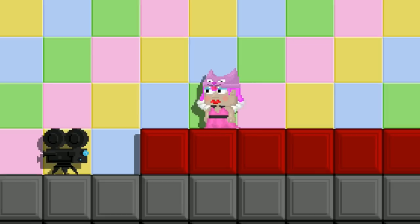Up next, the latest fashion for Growtopians. Our model is wearing dab-step sneakers and hoodie, which goes perfectly well with the luminous eyes.